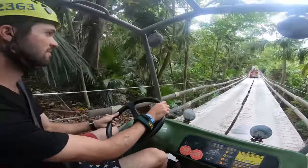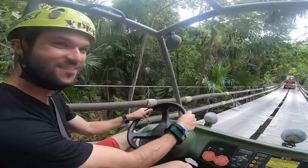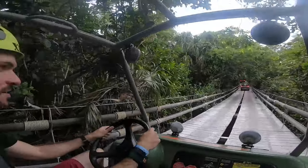Lots of fun. And again, it's not the actual vehicle that's a ton of fun. It's the course. The course is awesome. The caves are awesome. The mud pits. It's definitely a lot of fun.